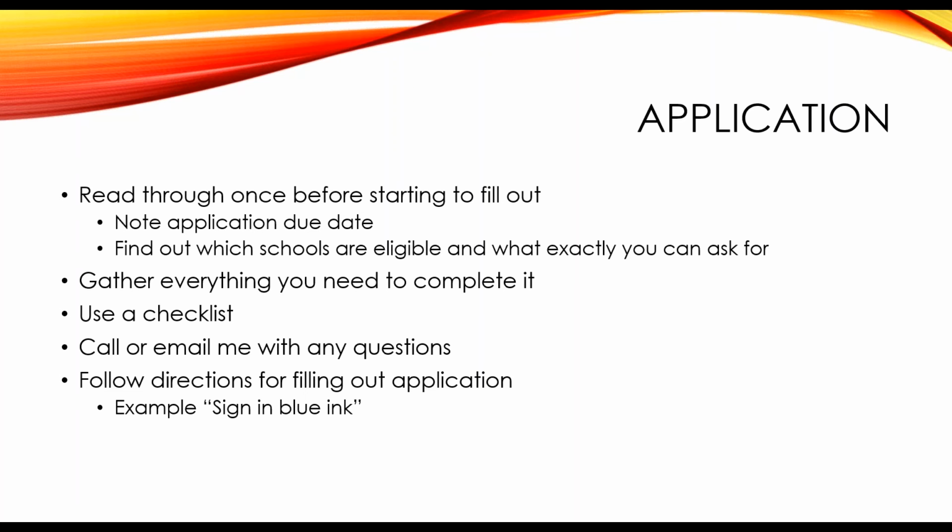The second thing I want to talk about is the application itself. You want to read through it once before starting to fill it out. Note the application due date, find out which schools are eligible and what you can ask for with this funding. Gather everything you need to complete the application before starting it, so you have everything together, and then use a checklist to complete the application. We do provide checklists in the RFA, and the checklists are meant to be used. There are multiple forms requested as part of the application, so having the checklist handy really helps you remember to complete and send in all the required forms.